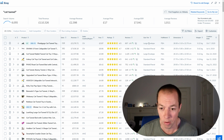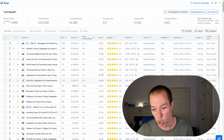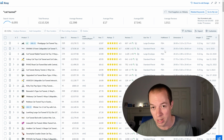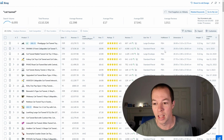So most of these products are either large envelope or standard parcel, and that's because they're collapsible. So they look big in the photo, but they collapse. And they're all being offered by FBA, or the majority are FBA. If you see lots of FBA, again, that can suggest possibly the product is too big for the Amazon fulfillment centers. Not necessarily too big, but it's going to be too expensive to send them in to the Amazon fulfillment centers, and people are fulfilling them themselves with FBM instead of FBA.